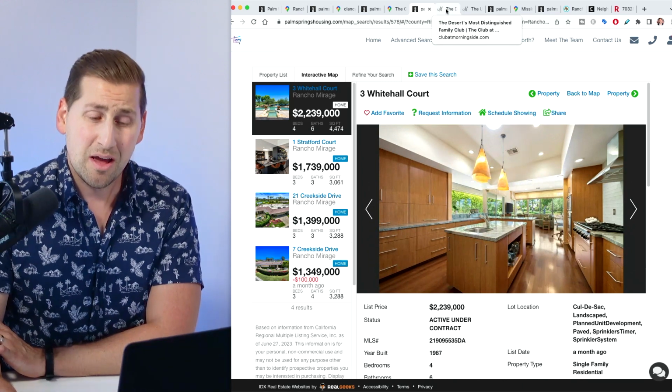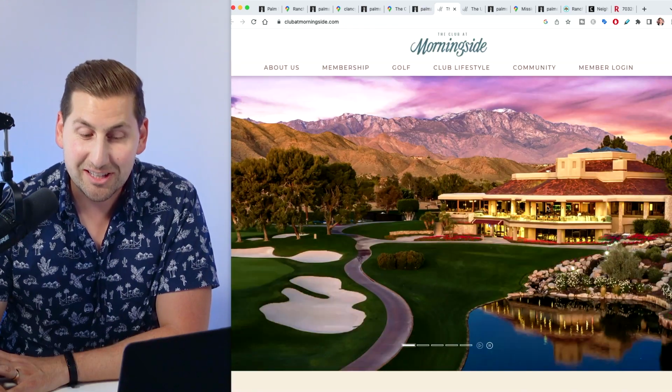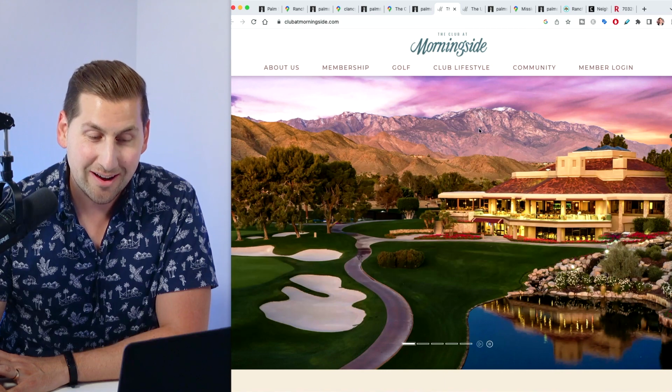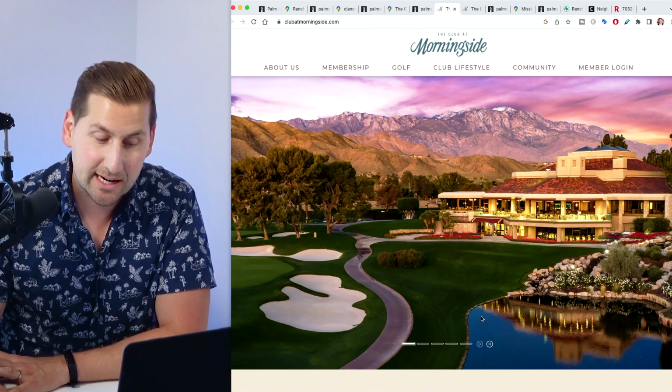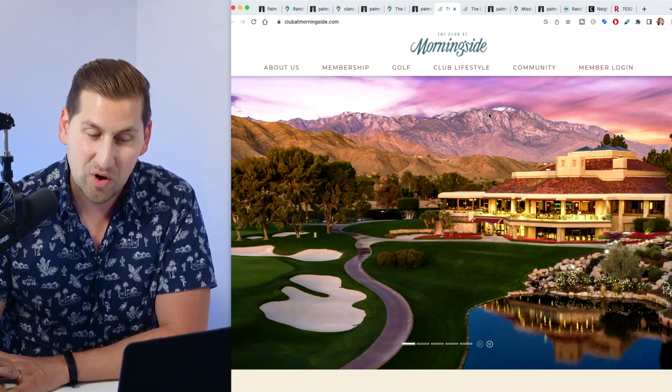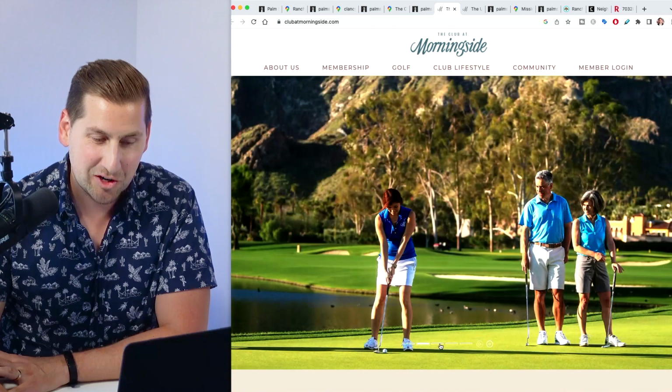But let me show you Morningside Country Club's website. Here's the golf course right here. You see the clubhouse with the restaurant. Also that mountain right there, that would be Palm Springs back there in the San Jacinto Mountains. Take the tram up there. That's a lot of fun. See the snow. Let me show you, okay?